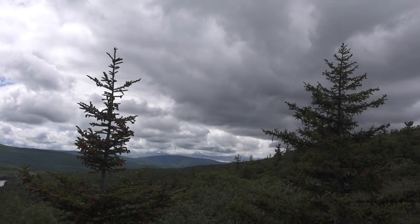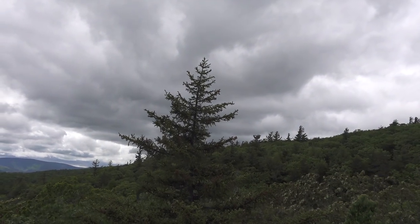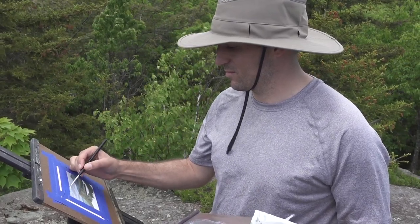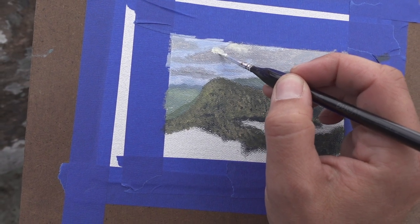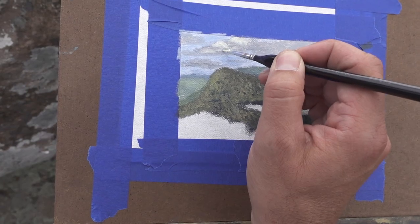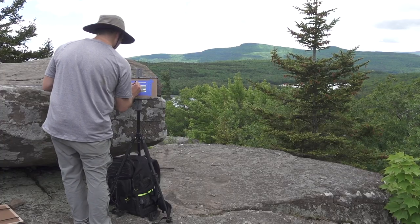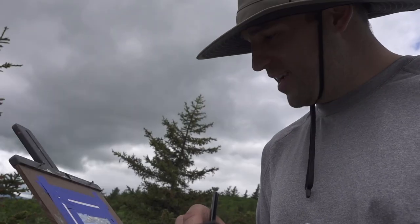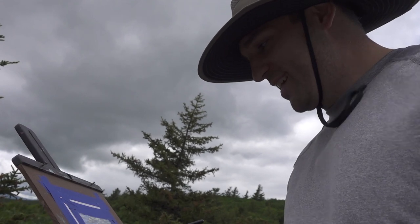Hopefully, all of this moving in doesn't mean trouble. Better hurry up. Struck by lightning on Sunset Rock. I better hurry.